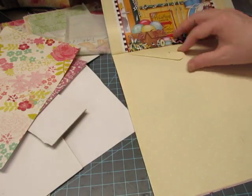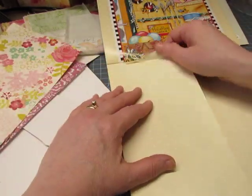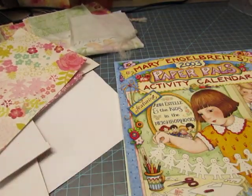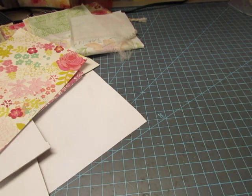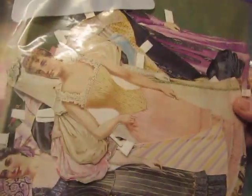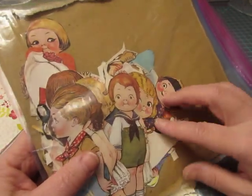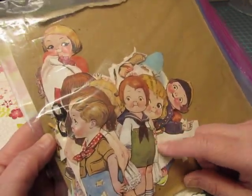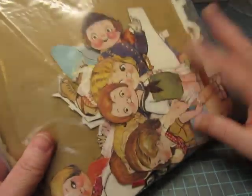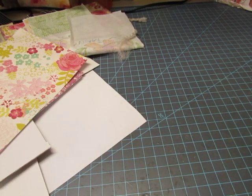She used to do paper dolls in every Mary Englebright magazine. I don't know if she still does. I used to buy the magazine a lot, but I just found this calendar. My mother also gave me these paper dolls that are all cut, and I have an uncut book of these, Victorian type of dolls. She likes the, all I can think of is Campbell's Soup. Anyway, she likes those dolls. The same artist did the Campbell's Soup kids. I know the artist's name, but I can't remember.